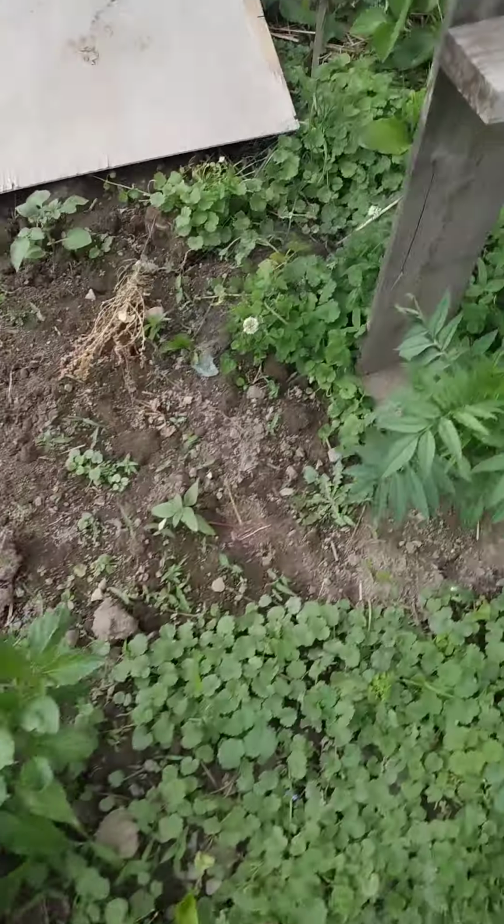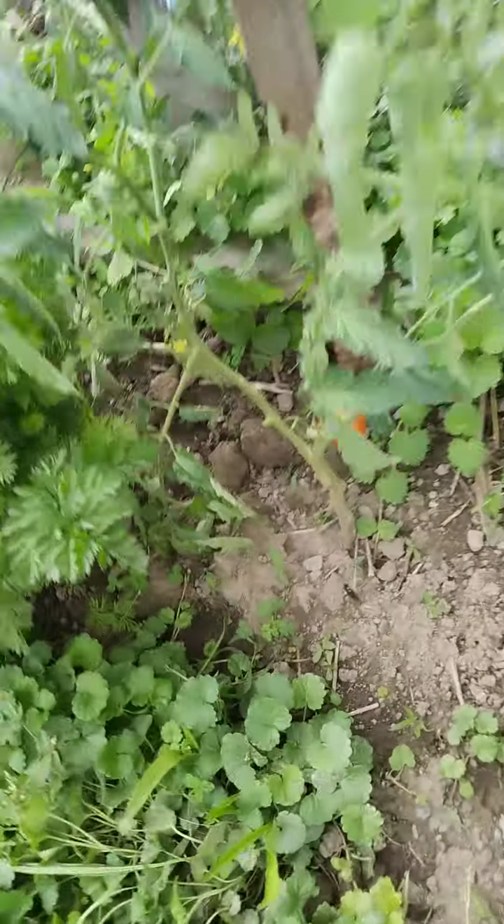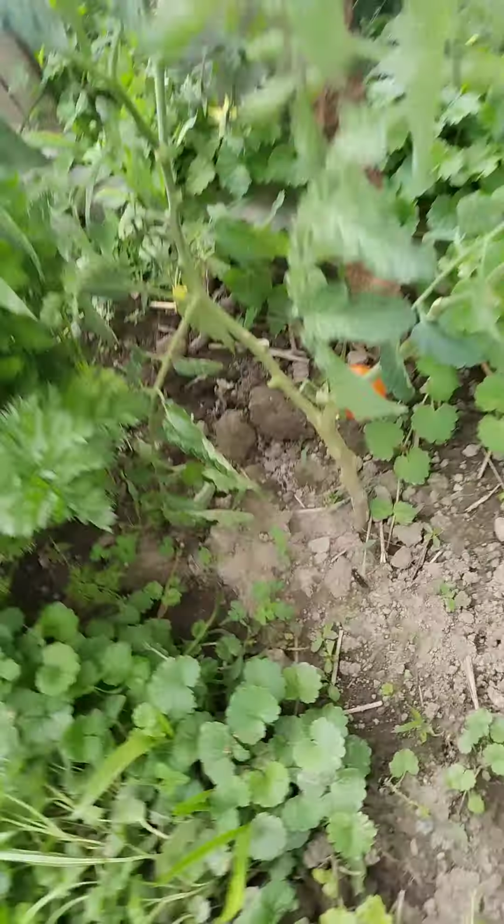California Reaper, more marigold, more carrot, cherry tomatoes. Look at how big that is, man. That's as big as a 50-cent piece, and that's pretty common for this plant.